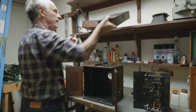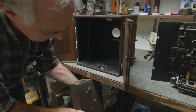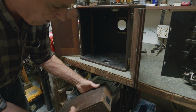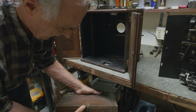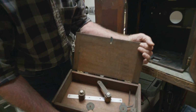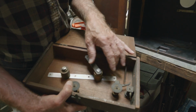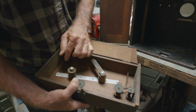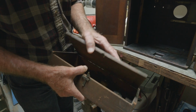Below the printer is the feed box that was actually enclosed in another cabinet, and it's much simpler because you don't need any gearing. It's just pulled up, and so the negative and the film stock get joined together as it comes out the box.